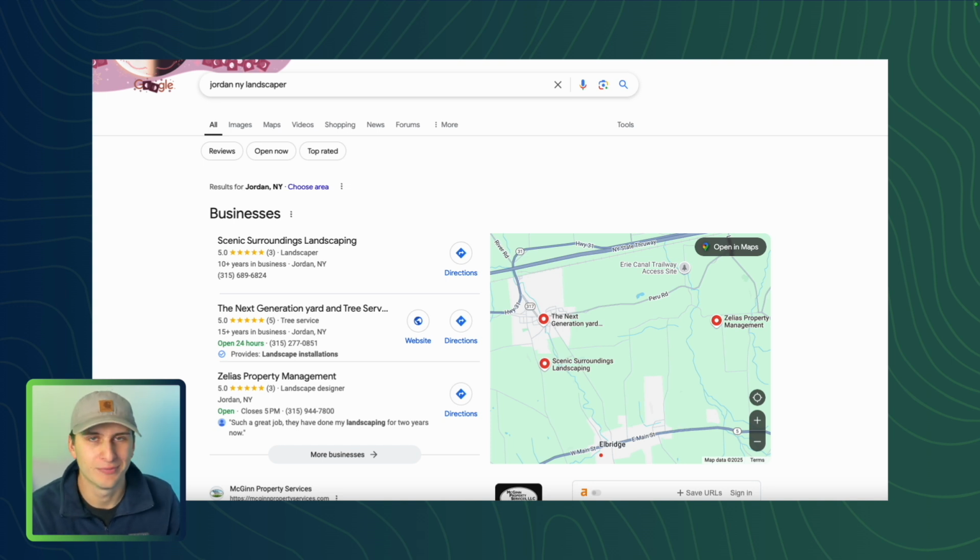Whereas on Facebook, people are more just scrolling through, looking at memes, getting news updates, and they see a picture of your project. Okay, you can stay top of mind, which is very beneficial as well, building that brand awareness. But this helps you capture that super hot traffic that, like I said, is ready to hire a landscaper right now.